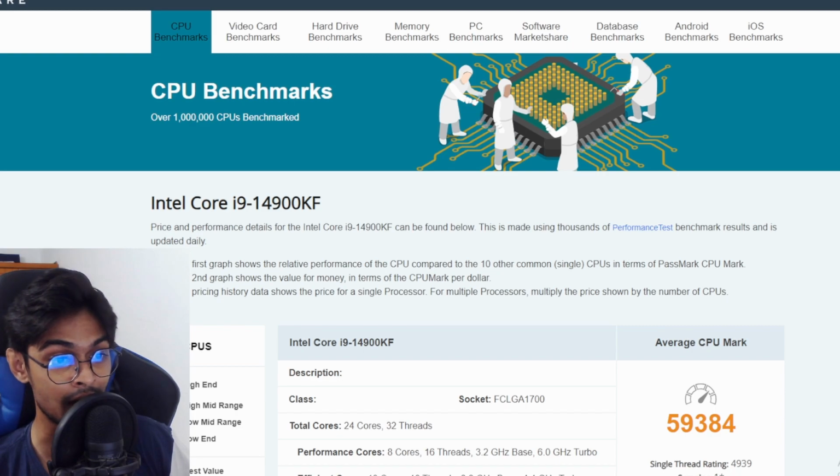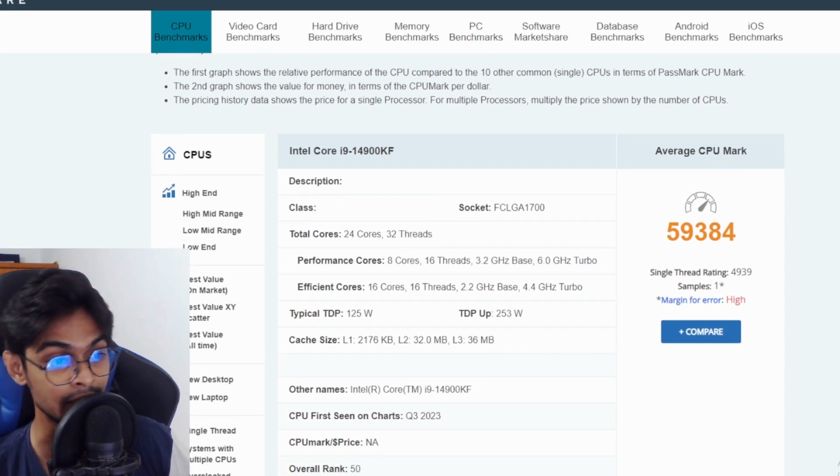And well, what I was talking about was literally the same thing. As you can see, the typical TDP is rated here in the Passmark CPU test. As you can tell, it's at 125 watts, but the TDP goes up to 253 watts. So yeah, it's kind of expected. And the average CPU mark, we're looking at 59,384. In the Passmark single thread, we're looking at 4,939. So not bad. So let's see the comparison.